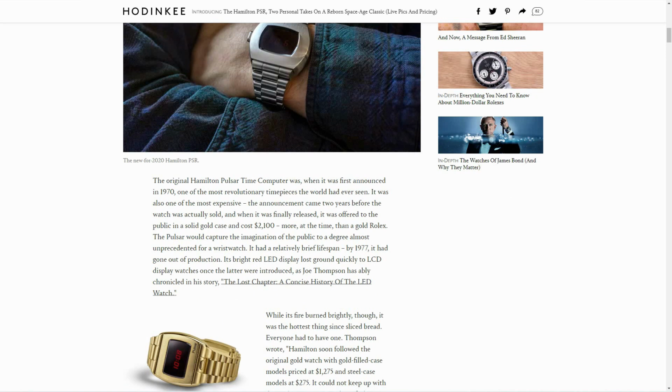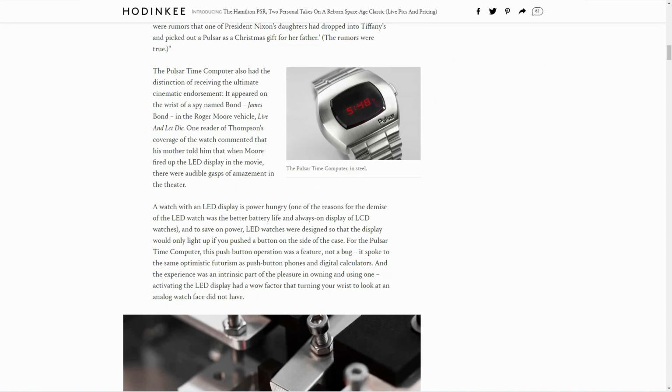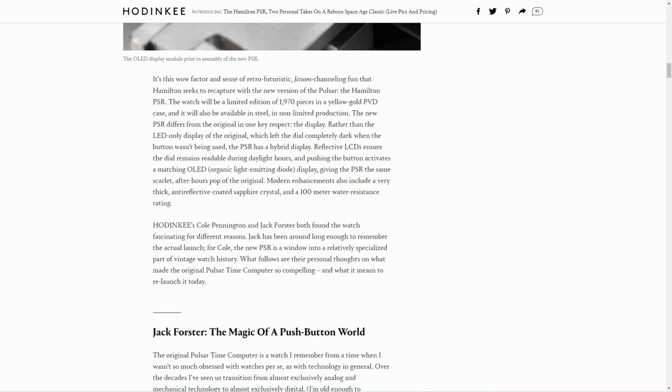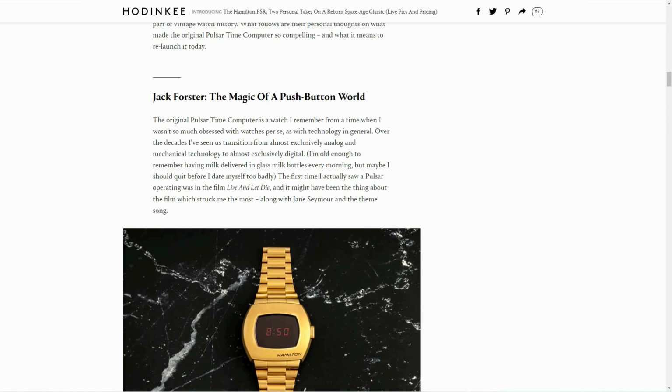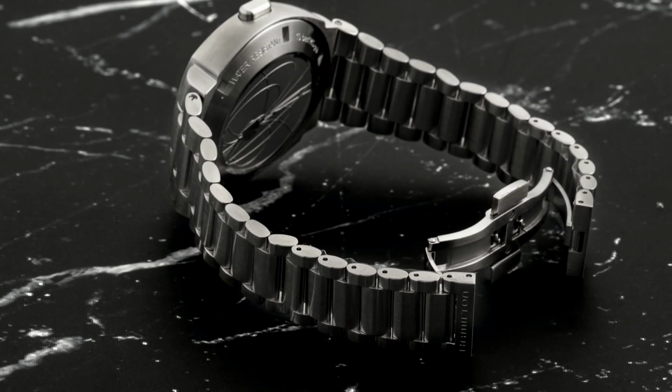Hodinkee wrote an article about the PSR. It was a hype piece that gave me no useful information about the watch. The watch that Hodinkee was using was probably a prototype, so it's not necessarily going to be the same as the actual watch.